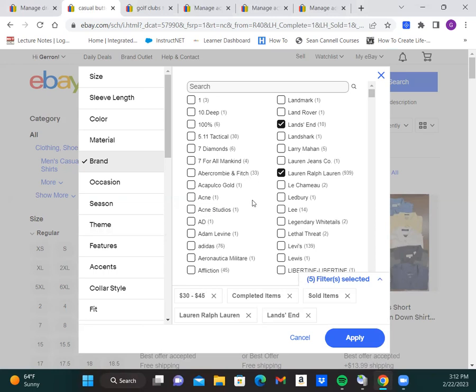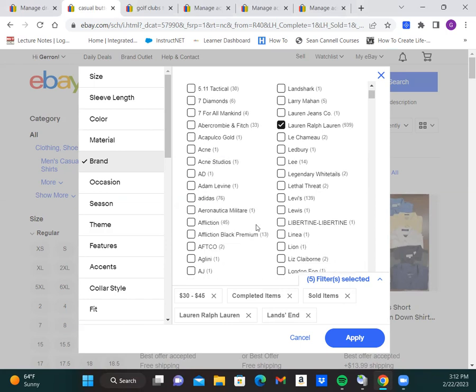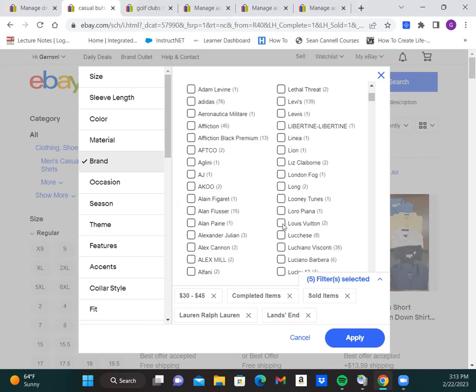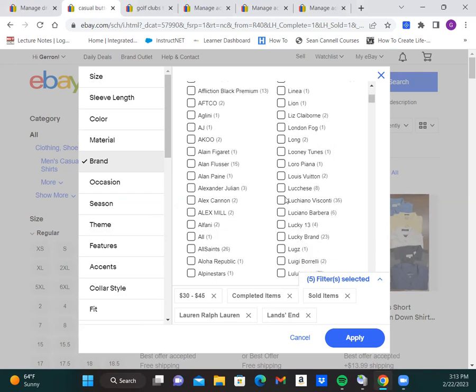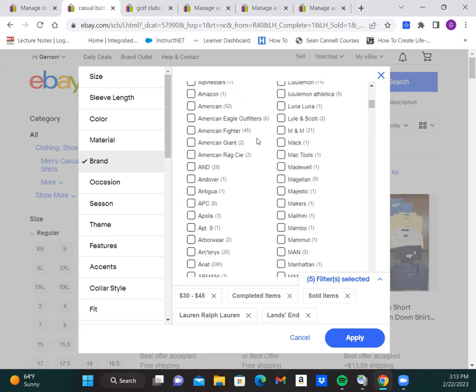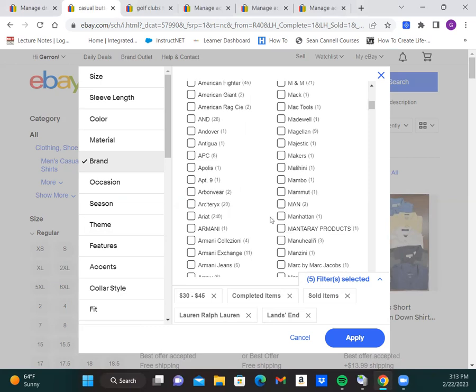Abercrombie and Fitch, Levi's, there's some Adidas stuff. And by clicking on this, you're able to see, okay, now I see why this item is selling. And then you can possibly learn the right keywords to put in, because it could come down to a keyword that they're putting in that you may be missing out on. See here, American Fighter, decent shirt, Ariat.